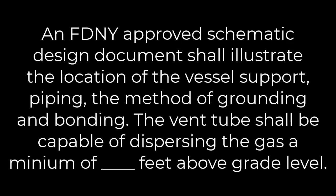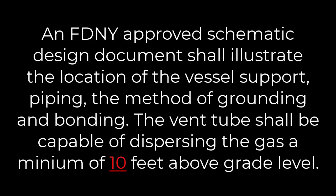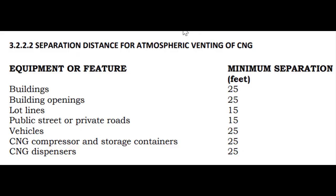An FDNY approved schematic design document shall illustrate the location of the vessel support piping, the method of grounding and bonding. The vent tube shall be capable of dispersing the gas a minimum of blank feet above grade level. Minimum of 10 feet is the correct answer.